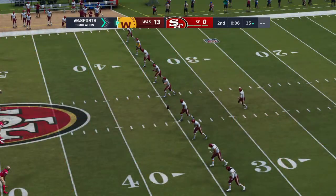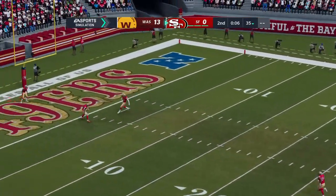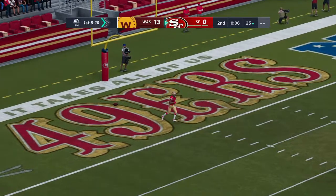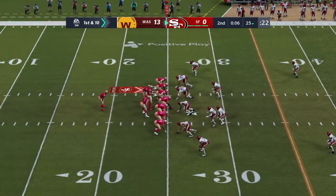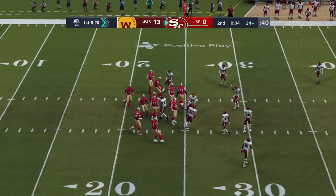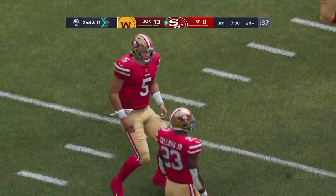So 6 seconds, all that remains of this first half as the kick is away. Fielded near the back of the end zone. And not wanting to risk anything here late in the half, he'll just take a knee, and they'll bring the football out to the 25. And with time running short here, they'll simply take a knee, and that should do it for half number 1.